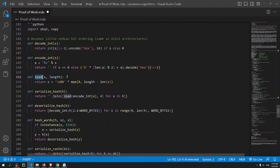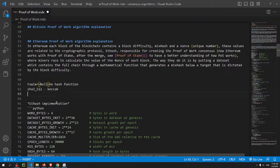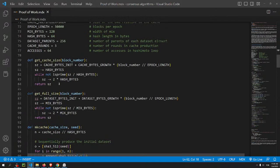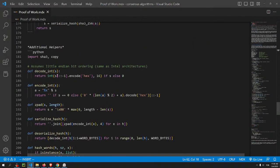Also, zpad is this one. I can remove from here. And maybe what I should do is to create a different project and then import all this stuff and look at the source code. And I'm thinking about going to the GitHub repository from Ethereum and then using ChatGPT to explore that.